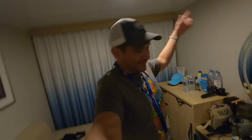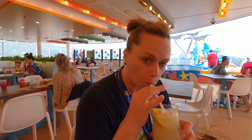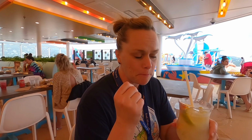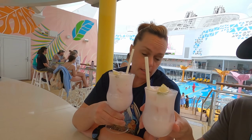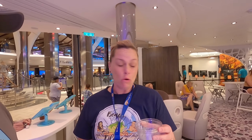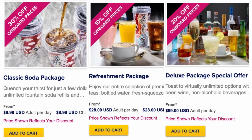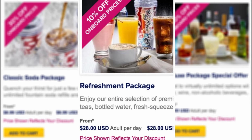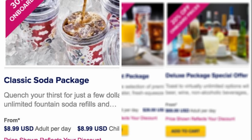Are you like us and like to drink multiple different kinds of drinks per day while cruising? Then the deluxe beverage package might be worth it to you. We broke even at five cocktails, including the non-alcoholic drinks we had before. We enjoy the peace of mind of knowing that our drink cost is set and paid for in advance, rather than stressing a bar tab that could sting at the end of our voyage. If it still doesn't seem worth it, don't forget about the refreshment package that includes coffee, tea, water, juice, mocktails, and soda. Or for the lowest cost per day is the classic soda package, which includes only soda.